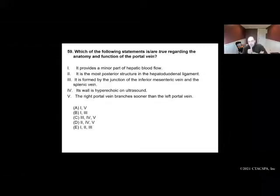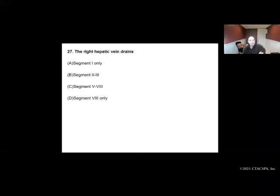Keep in mind this also applies to the bile ducts. The left bile duct is much longer in its extrahepatic course than the right bile duct, which enters and branches very quickly. So again, the correct answer here is D. The right hepatic vein drains segment 1 only, segments 2 and 3, segments 5 through 8, segment 8 only.